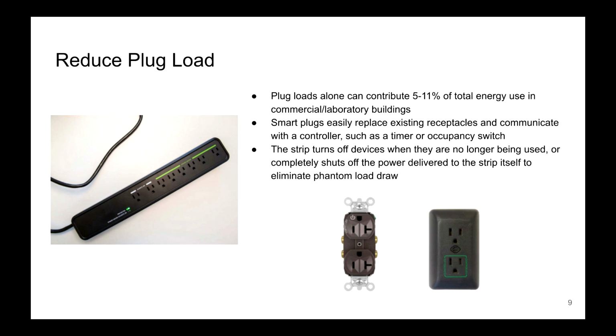So our final option we looked into was reducing plug load. Plug loads alone can contribute 5 to 11% of total energy use in commercial and laboratory buildings. We can easily implement this by using a smart plug, which can use either a timer-based sensor or an occupancy-based sensor. Either way, they're both efficient at saving energy.